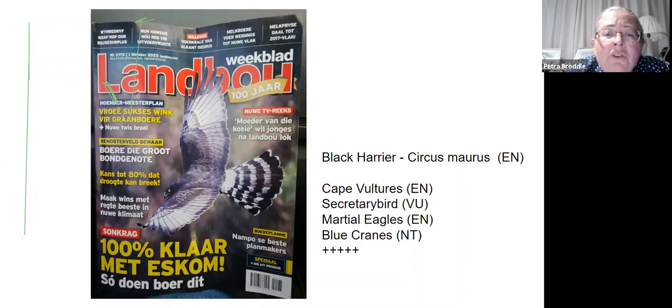The Landbouweekblad often carries stories about conservation. And they'd done an article about how the farmers are the great partners of conservation in the Renosterveld, and they put the black harrier on the cover. So the Renosterveld in the Overberg is also the home of a colony of Cape vultures. Cape vultures are an endangered species, and it's the only population of Cape vultures that is not in decline. All the other populations around the country are in decline. The one in the Cape is doing well.